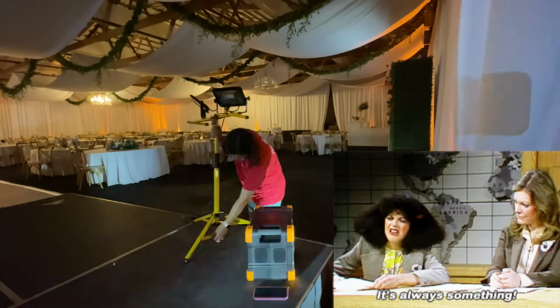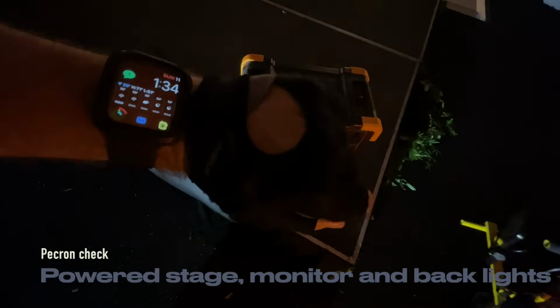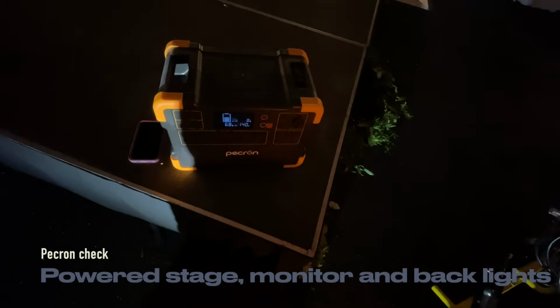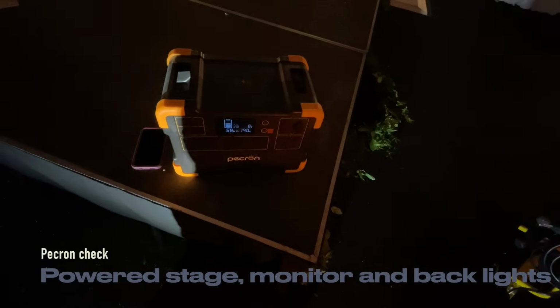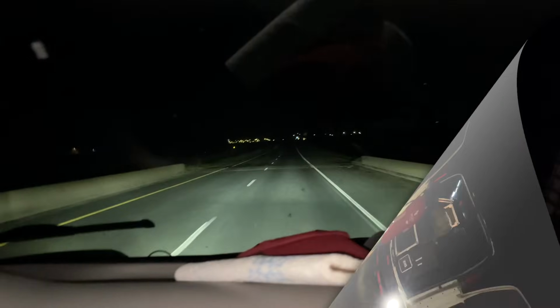Oh, fudgesicle. One of the legs broke? Yes. It is 1:34. This thing's been running since what? Probably 4? And we're at 68%. It did all the stage, a monitor. It's pretty cool. Get a recap here in a minute.